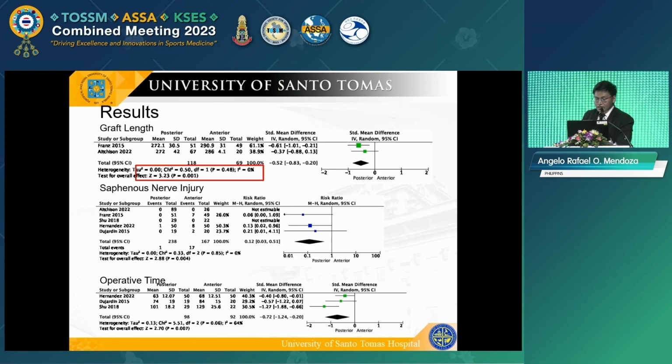semitendinosus graft size in this study was 286 to 290 millimeters for the anterior group, which was also consistent with a study by Goyal et al., which studied the anthropometric data of patients correlating it to graft size. The difference of graft size between groups can be caused by the fascial attachment in the insertion site of the hamstrings, which is released in the anterior approach. This fascial attachment was found to be around 2.6 centimeters.